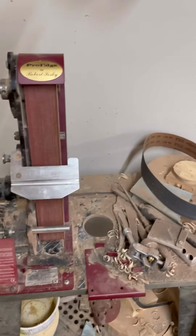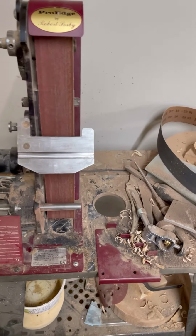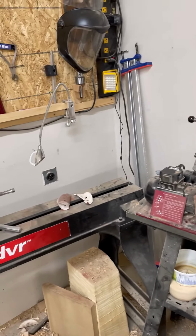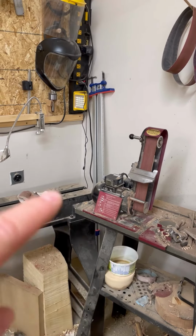Over here I have a Robert Sorby Pro Edge Sharpening belt grinder. Well, it's a great tool. I wouldn't recommend buying one. I'd go to a 2x72 belt grinder rather than this. It's great, but annoying at the same time.